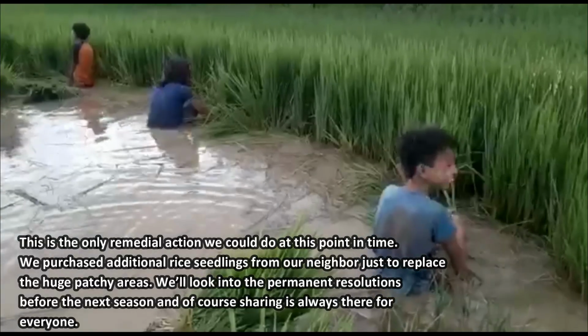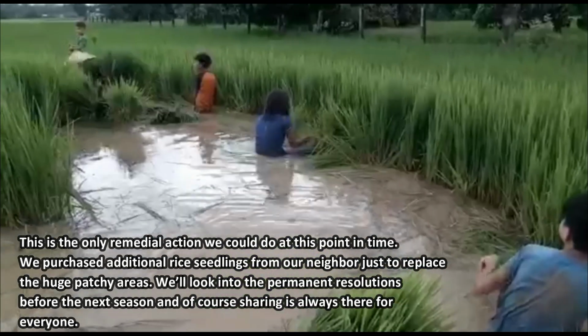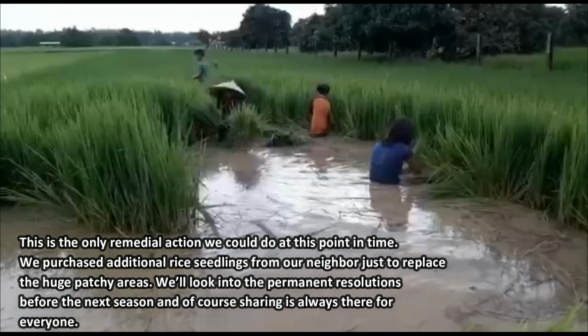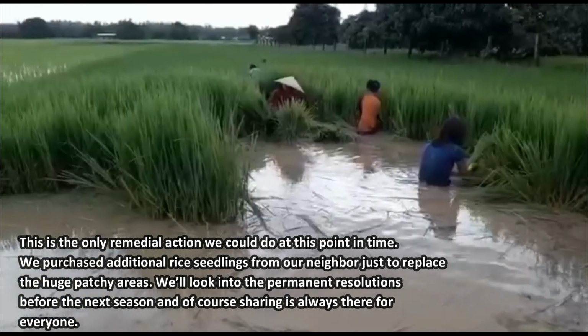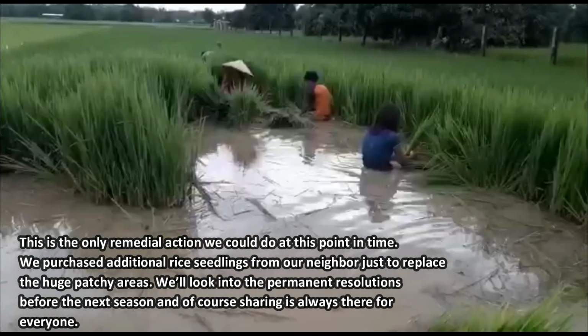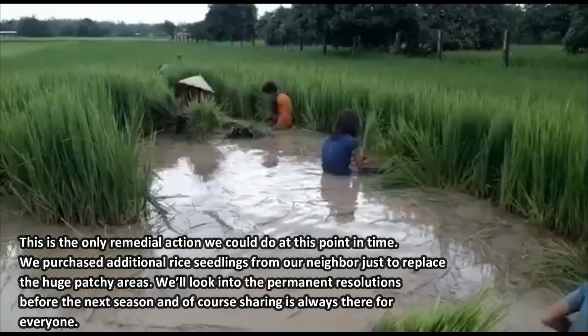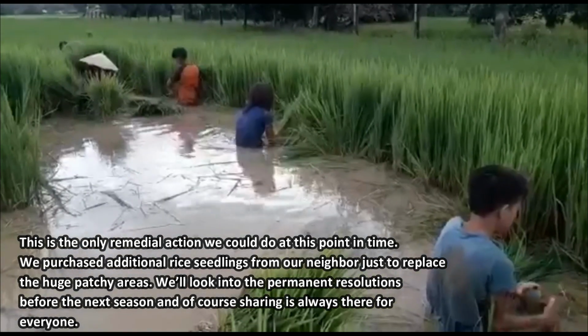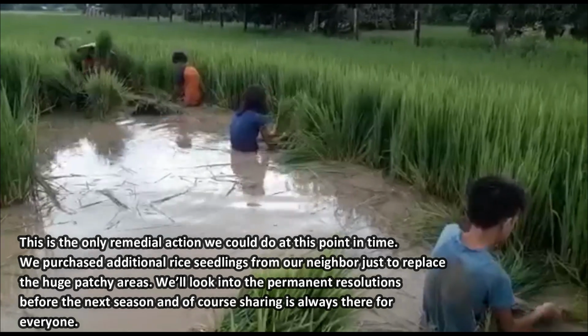This is the only remedial action we could do at this point in time. We purchased additional rice seedlings from our neighbor just to replace the huge patchy areas. We'll look into a permanent resolution before the next season. And of course, sharing is always there for everyone.